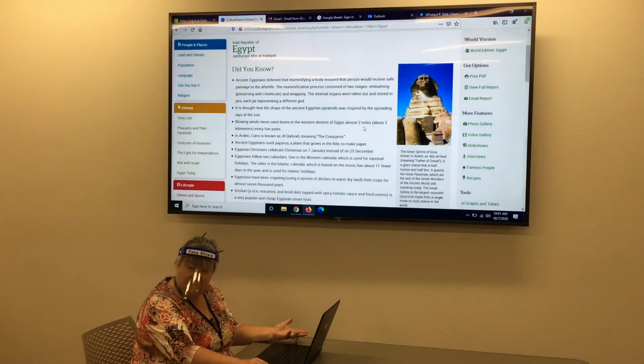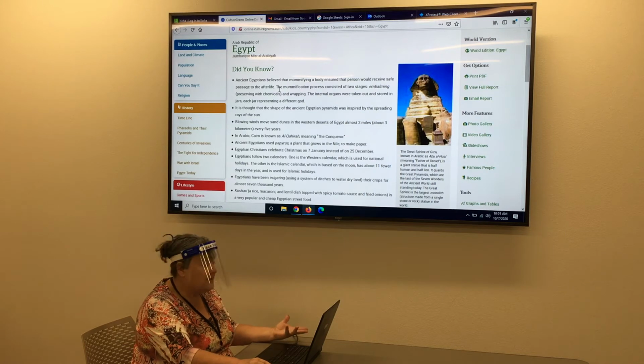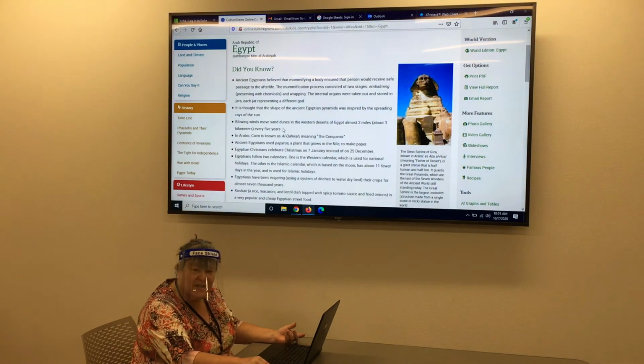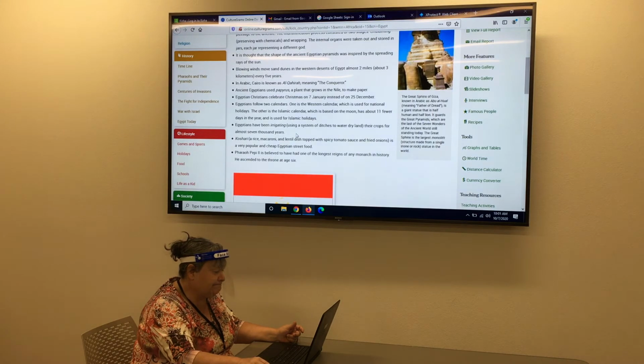This one shows a few more facts. Ancient Egyptians believed that mummifying a body ensured that person would receive safe passage to the afterlife. If you studied Egyptians in your social studies class, you probably know about that. Blowing winds move sand dunes in the western desert of Egypt almost 2 miles every 5 years. So their land, their geography kind of changes a little bit. Lots of different things you could read about there.